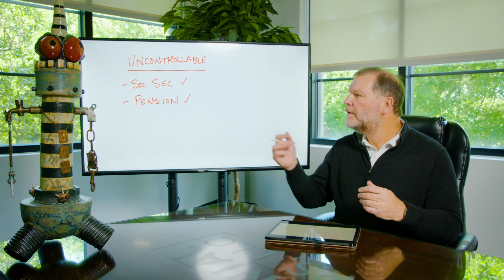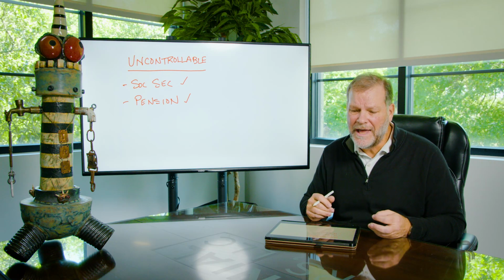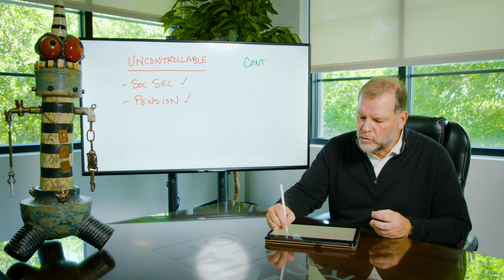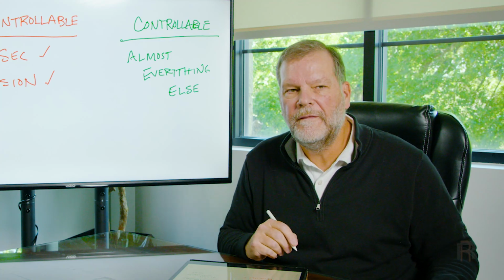Now, there might be a couple of other sources of uncontrollable income, but in regards to taxes, those are pretty much it. The rest of it falls into the controllable category. And controllable is essentially, I'll put almost, because I might be missing something, but I'll say almost everything else. So here's what that means.